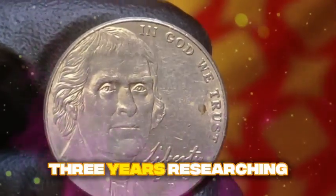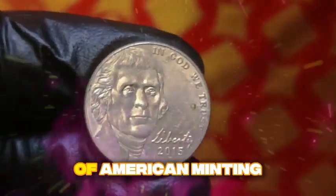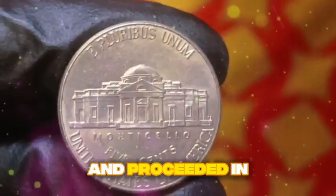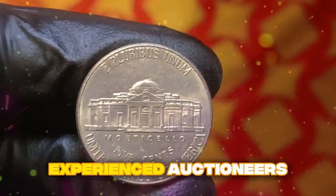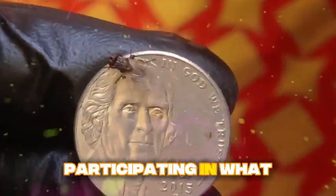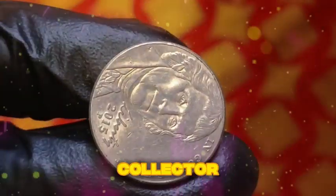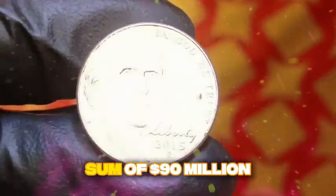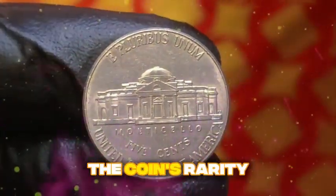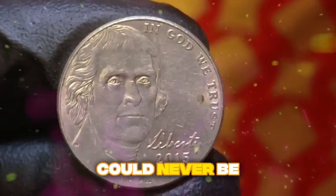who had spent 3 years researching the coin and understanding its true significance in the context of American minting history. The bidding began at $10 million and proceeded in increments that stunned even experienced auctioneers, with telephone bidders from 6 continents participating in what became a 40-minute battle that ended only when one determined collector offered the unprecedented sum of $90 million, a price that reflected not just the coin's rarity, but its status as a unique historical artifact that could never be duplicated.